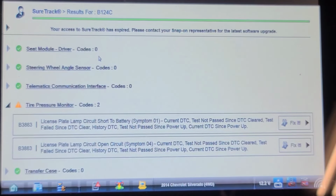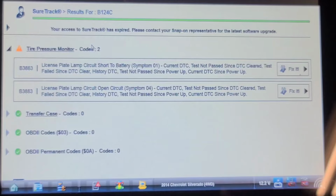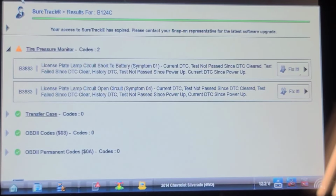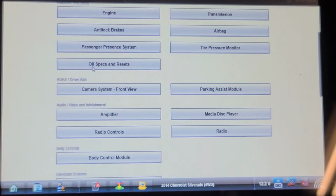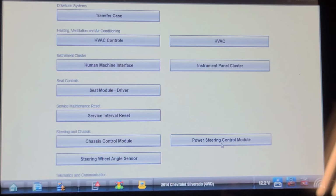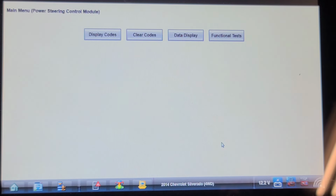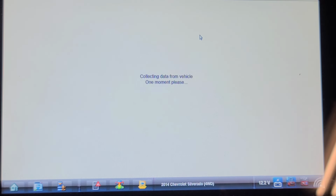License lamp circuit shorted the battery. Probably corroded sockets or burnt out bulbs. I might check those. But that's it. So I'm wondering if we can check the calibration in the power steering control module and see if it's listed as the latest calibration. Data display, module information.